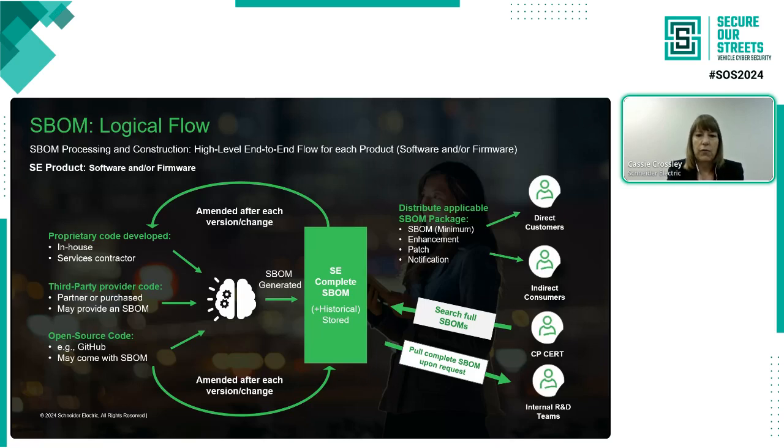So, we use Synopsys B2BA, but there are so many different scanning applications that now can produce SBOMs. And we have these SBOMs uploaded into the repository. And here are the main users that we have. And I'm going to be drilling into the CP CERT, which is our corporate CERT. So if you've purchased a Schneider product and it has a security disclosure regarding it, that initiative is led by our corporate CERT.